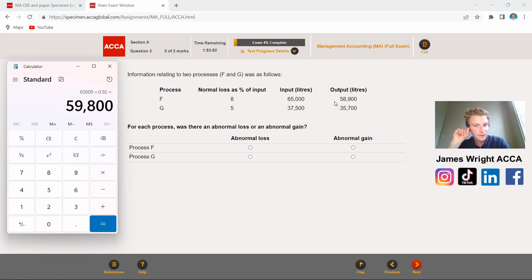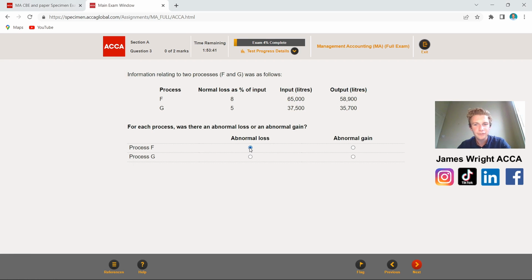So what we actually had on there was an output litres of 58,900. So we've actually had less output than we were expecting. So that is going to be an abnormal loss for the first one on there. Notice how it hasn't come on yet. We need to get them both right for this.